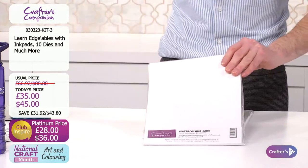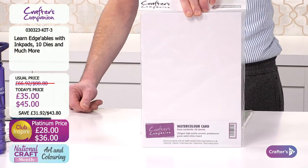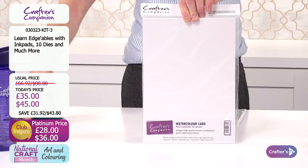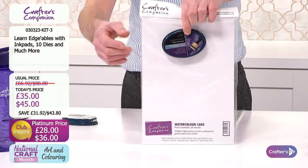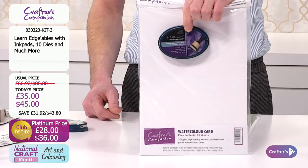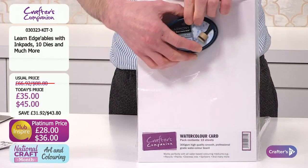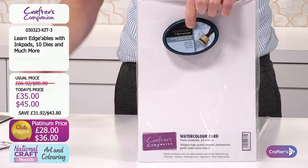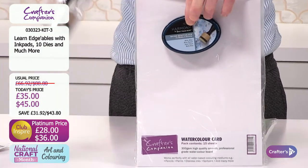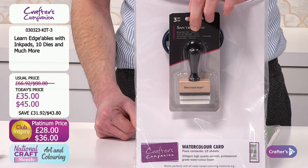What we've also got is a full pack, 15 sheets of your watercolour cardstock. The reason we've put that one in is because we've also put in our crushed velvet water reactive ink, and also our baby blue water reactive. And then what we've also done is put in a rectangle blending tool with the foam as well.